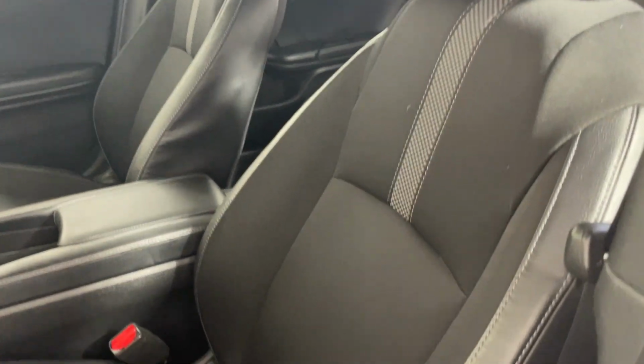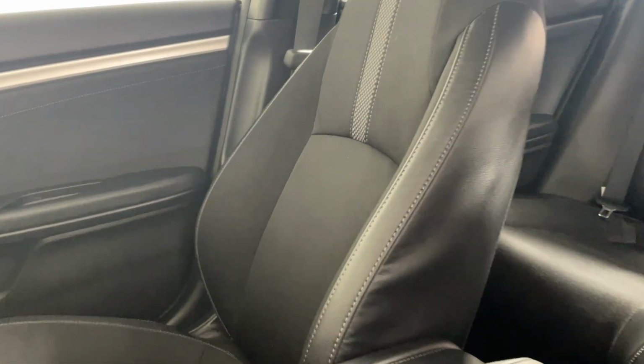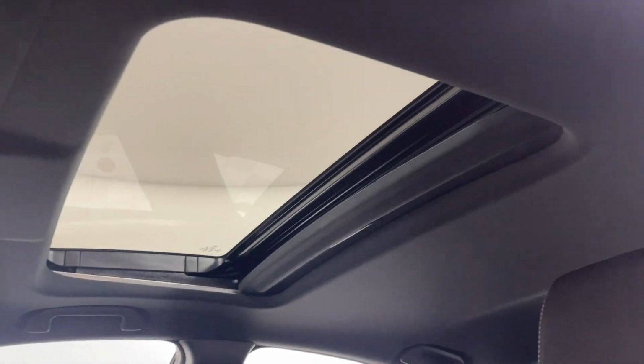My favorite feature in this Civic is the seats. I love this leather trim detail. It just looks really sharp. You'll also notice that it does continue from the console right to the insert of the back seat. So you see that follows right into the center console. This model also has a sunroof.